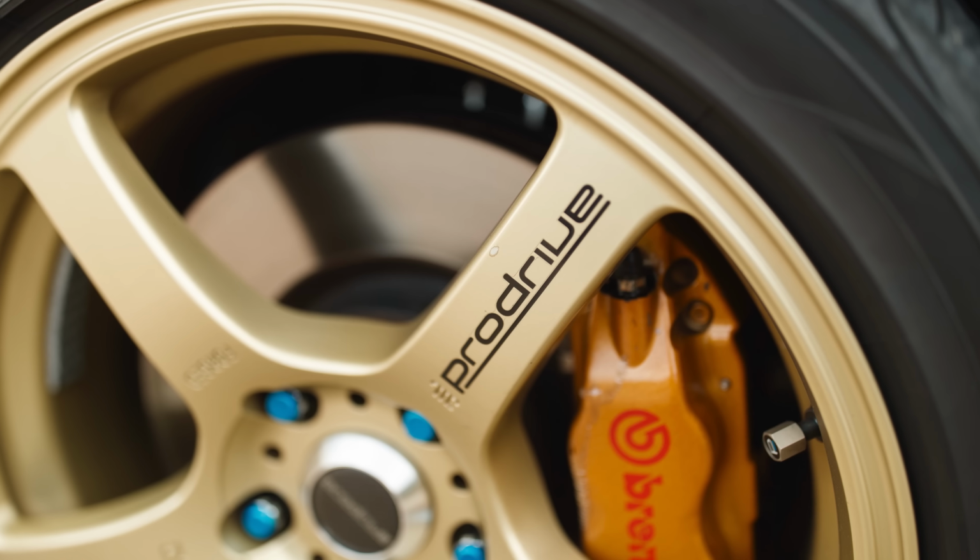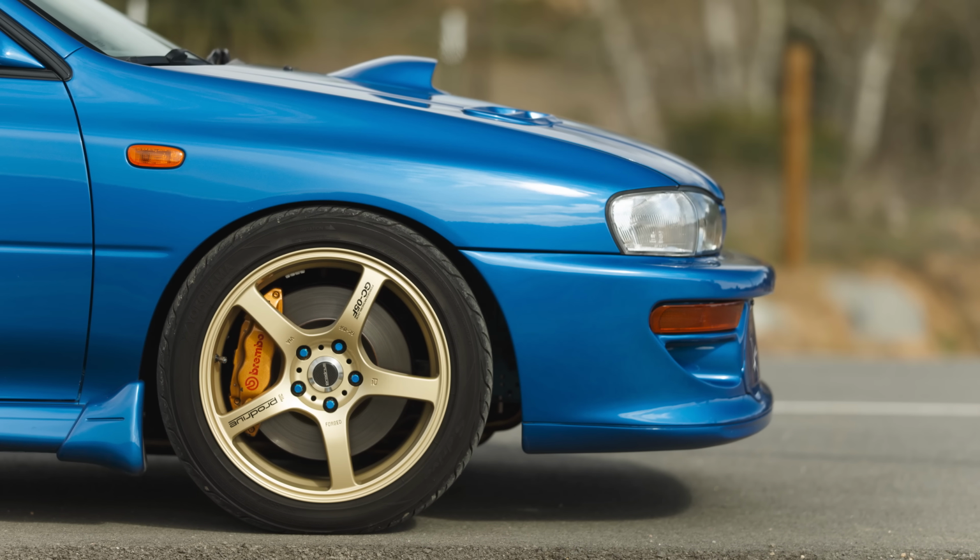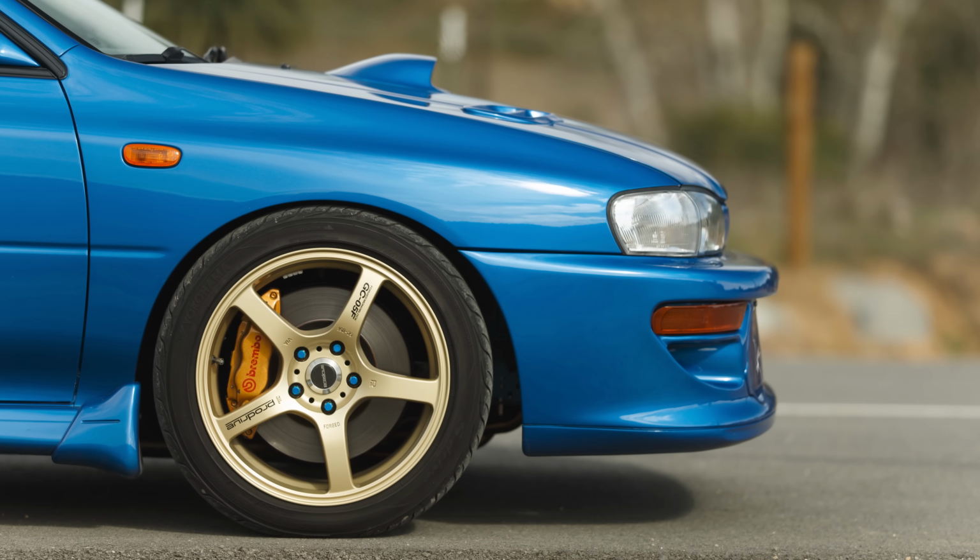The brakes are off of a stock? Yeah, they're just stock STI Brembos, nothing special there. But off of what year? This would have been 06-ish. They're 5x114. Let's check out the interior.